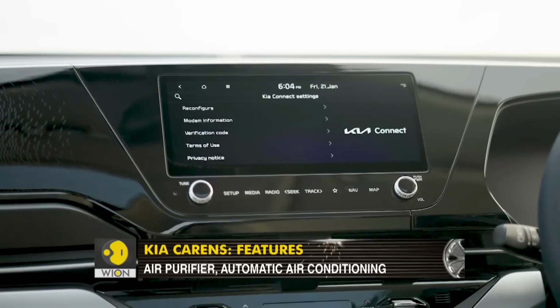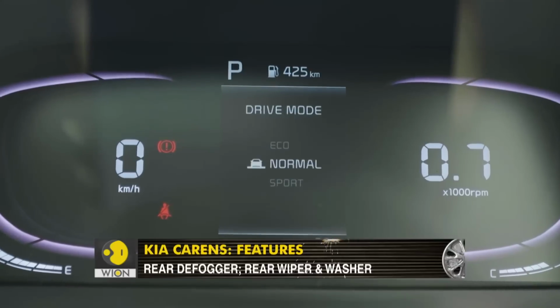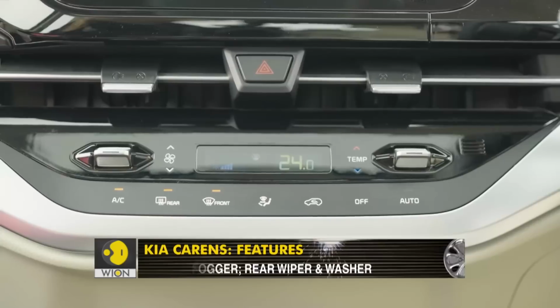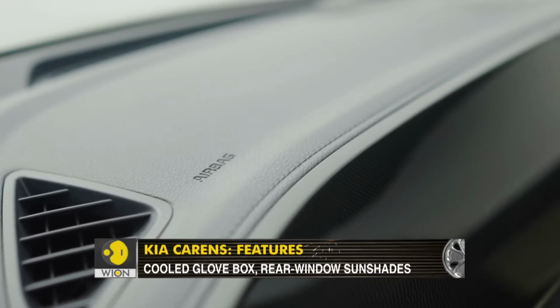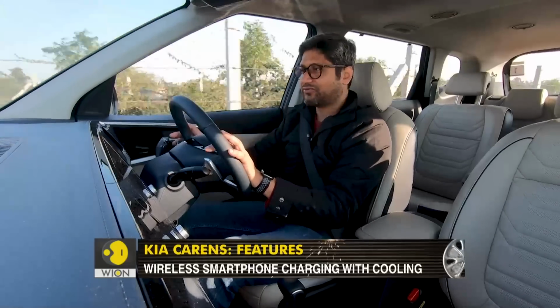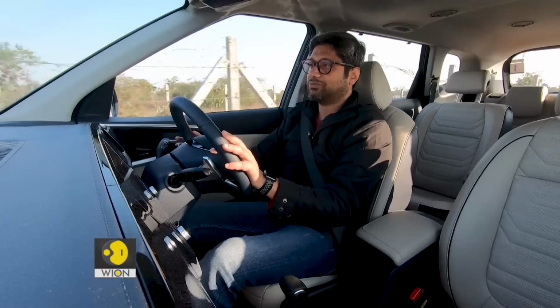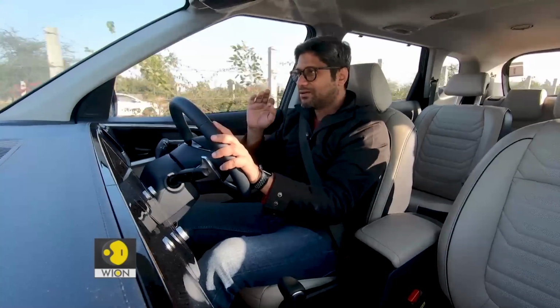The Carens is a pretty loaded car, as is to be expected by Kia. It has voice command, it has cruise control, temperature control or climate control. And even in terms of safety, it has you covered properly. It has 6 airbags, vehicle stability management, ABS and ESP of course. So all the features that you kind of expect and also some that you don't are available in this car. So the safety net is very strong.